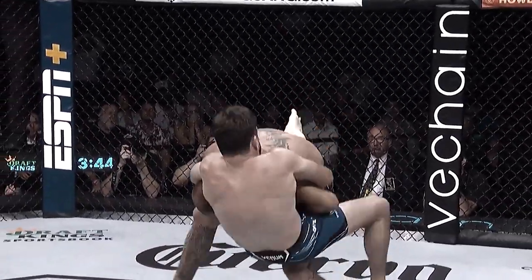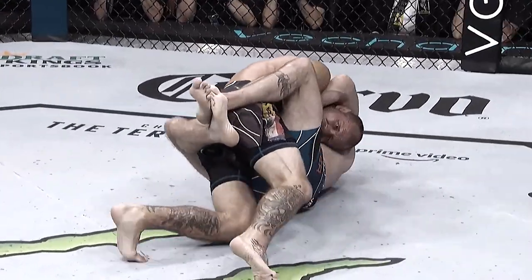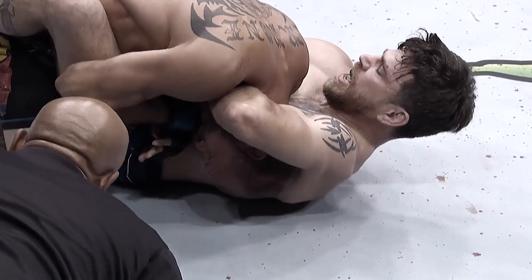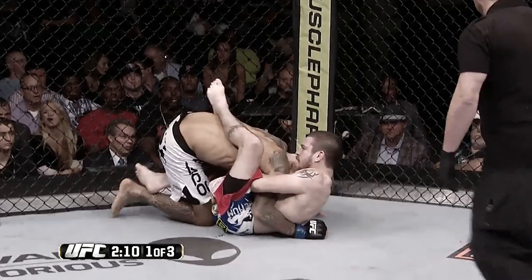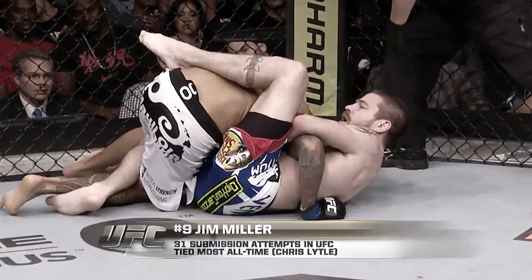Jumps on the guillotine. Arm and guillotine, like Joe said, but then he trapped the right arm, so Donald couldn't even use it to push. He couldn't use his arms to posture because Joe had him so tight. I mean, this is where he tapped at. Guillotine explodes into it.